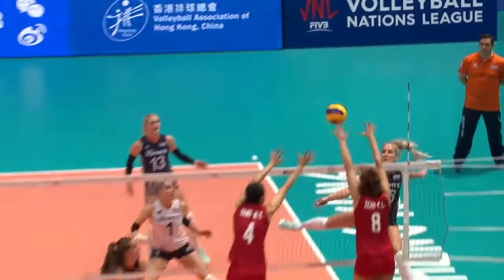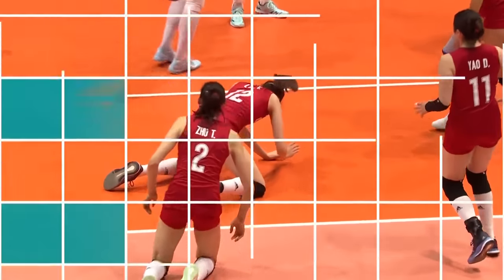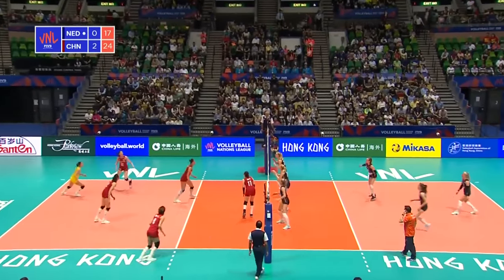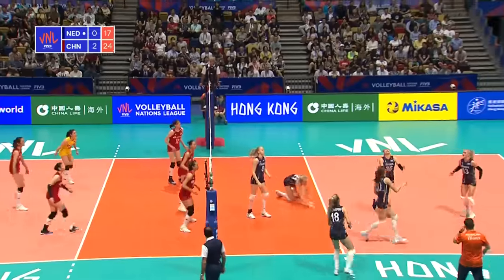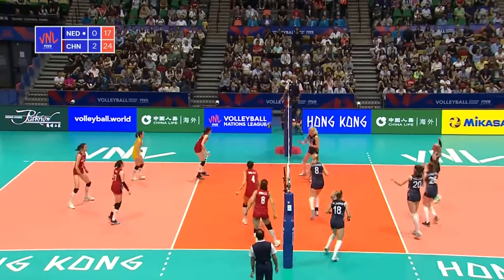Looks like we're stealing it, you know? Yeah. Even Knip just walked off and went, ooh. By their fingernails. Not sure they'll be in it for much longer, though. Polder serves. Oh, a little tip over by the Chinese, but kept under control.